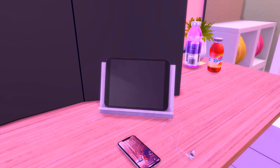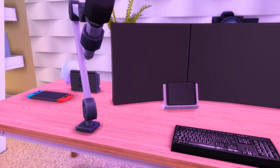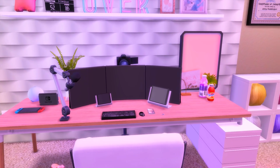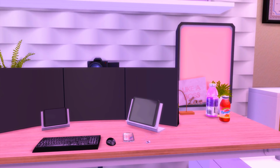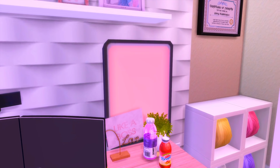These are both, I think, mini tablet TVs. Girl, don't ask questions. This will be my GoXLR, and this will serve as my Stream Deck. And of course I have my Switch over here, my mic. So I really tried to make this as real as possible. I always have something to drink on my desk because I'm always thirsty. Well, not really, but girl, I just like having some drinks. This was supposed to serve as a ring light, but sis, I don't know, it's cute though, so I kept it there.